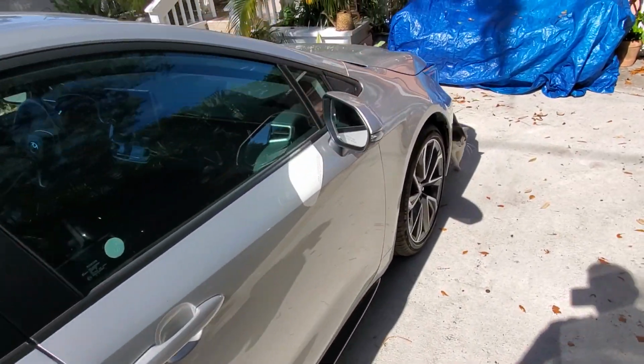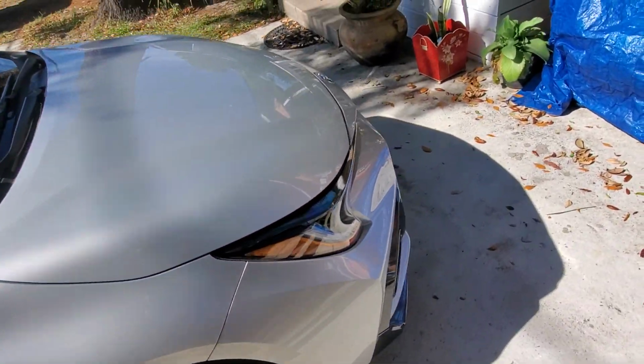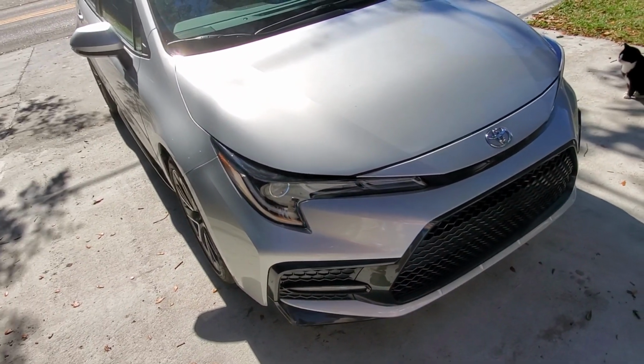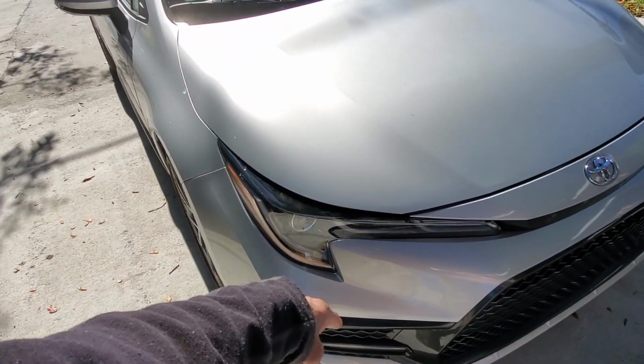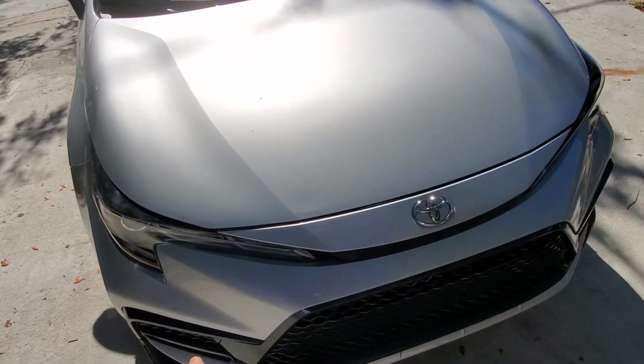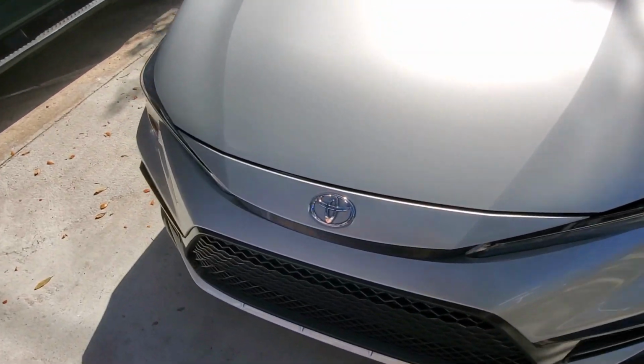The SE means that it's got a little bit of a stiff, very sporty type of suspension setup. Got a mesh grill in the front. These are LED lights. This is also LED. Got LED lights in the front.